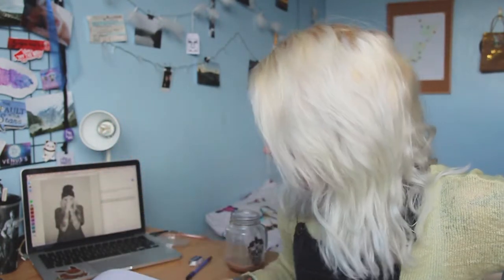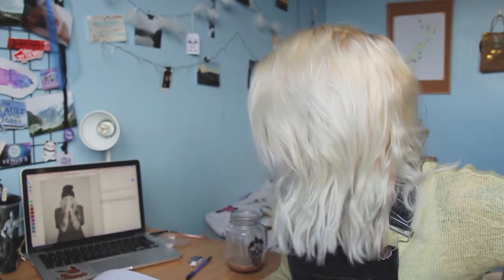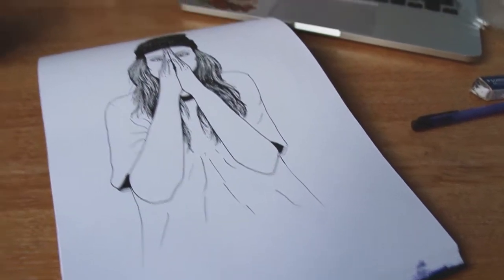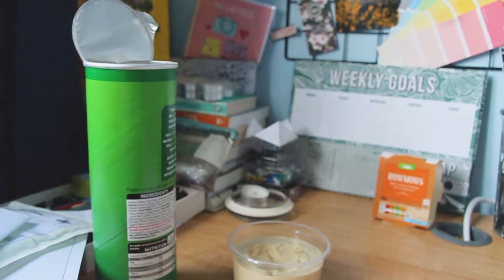But today I want to get three illustrations done. So that's one done, two more. It's doable. So we're going to do it. Why not? A little bit of a close-up here so you can see the illustration. It's very nice. I am enjoying it. There's my hummus and Pringles. Essential.